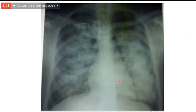So what may be the mechanism of pulmonary edema in this patient? What is the reason? A valve thrombosis. Yes, that's most likely. It must be valve thrombosis resulting in a stuck valve giving rise to acute pulmonary edema. Okay. What is the treatment?